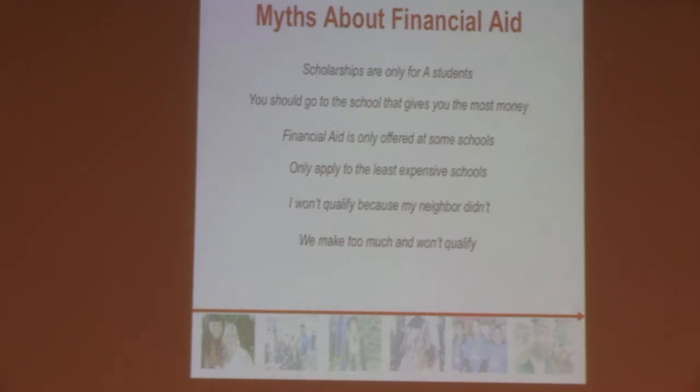Financial aid is only offered at some schools. Financial aid is offered at every single institution, whether it be a trade school, you want to be a pilot. If it's a school, it will offer financial aid.